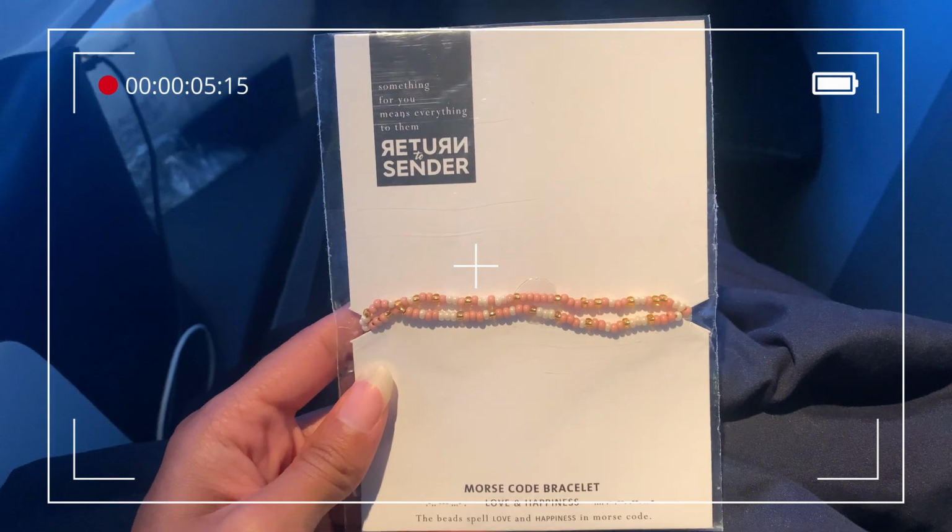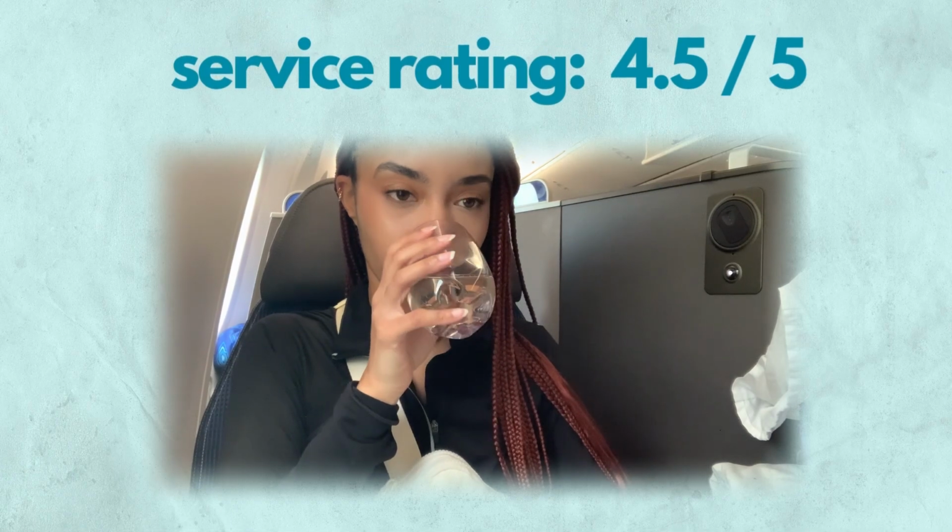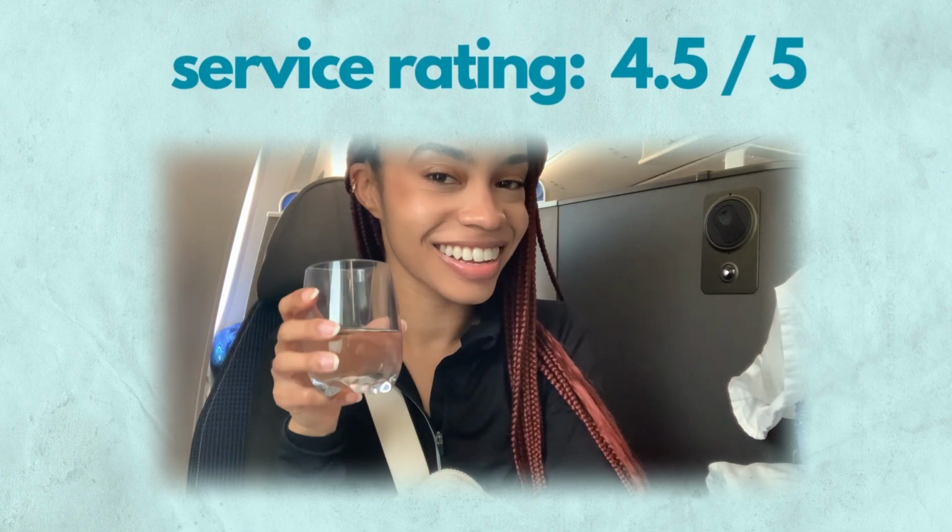At the same time, there was nothing super above and beyond. For example, on my Air France flight, the flight attendants gave out surprise gifts and handwritten notes at the end of the flight, which I mean was so unexpected and so thoughtful and personal. It was a really great touch. There was no sort of surprise like that on this flight, which is fine. It's not expected. It's just that's going above and beyond. So overall, I'm gonna rate the service as a 4.5 out of 5.